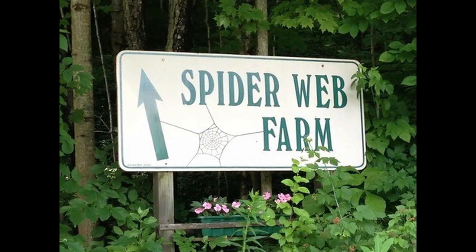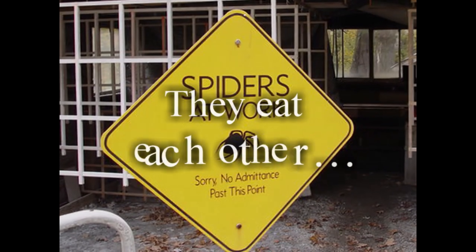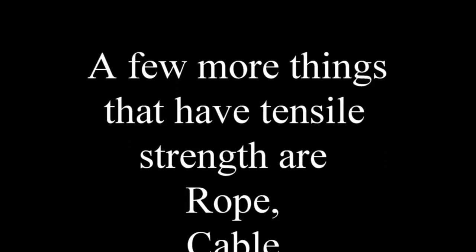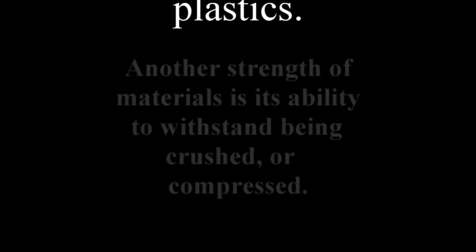We have tried to farm spiders, but they are not too friendly toward each other. They eat each other. Silkworms can be farmed, but their silk is not as strong as spider silk. Some research has gone into having cows genetically engineered, so that the cows produce spider silk rather than milk. That research is ongoing right now, but if the researchers are successful, it will be a game changer. A few more things that have tensile strength are rope, cable, chain, steel, and some polymers, or plastics.